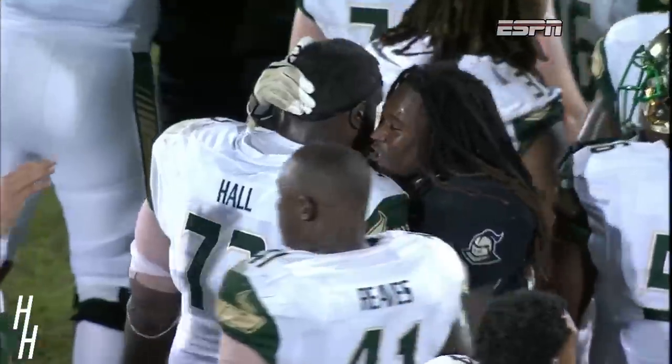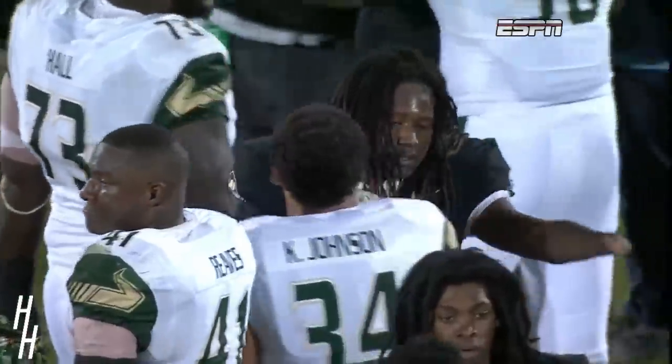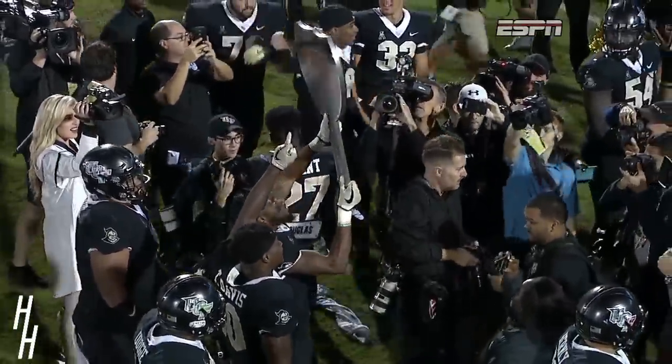You inherited an 0-12 team just 2 years ago. Now you have a perfect 11-0 record. You're going to the conference title game. You guys are making history. How did you turn things around so quickly?